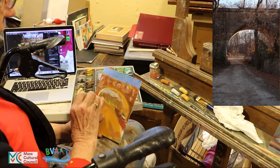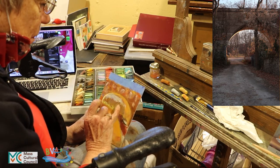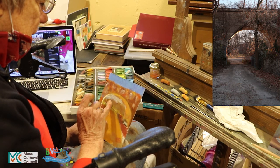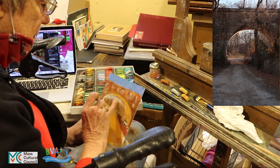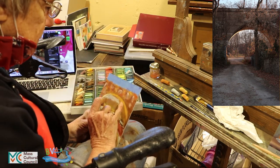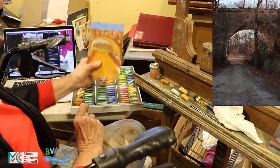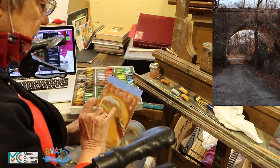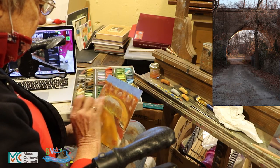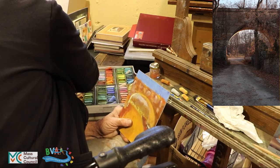As you saw earlier, I painstakingly made all those little sky holes in here, and now I've lost them all. Not too bad. Sure wish I could get that light inside that tunnel.